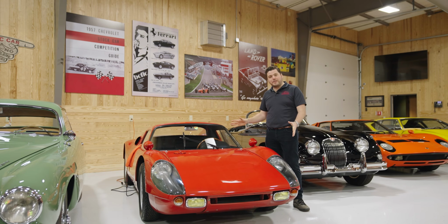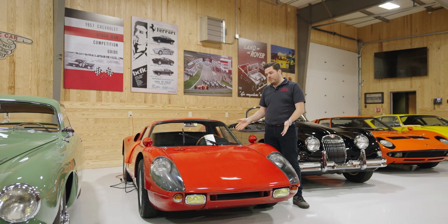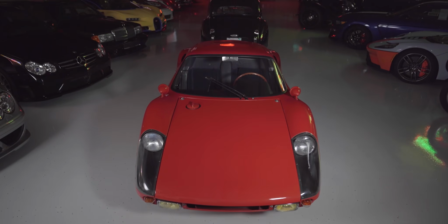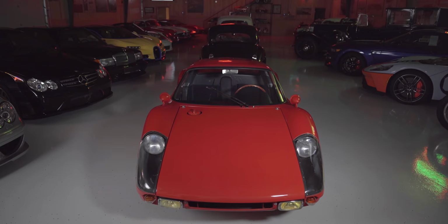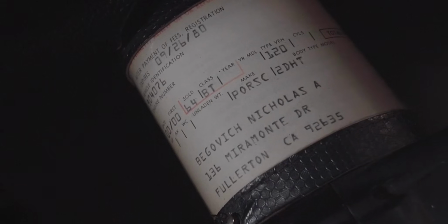So we're finishing off here in Newport with arguably one of the most important cars we have in our collection. This is our 1964 904 GTS. This too was part of the Nicholas Begovich collection that we acquired. He did purchase it new, so we are the second owners.